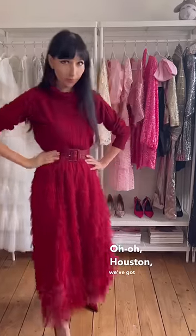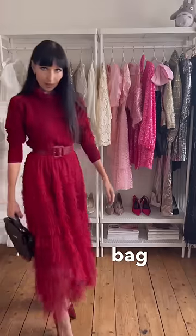Uh-oh, Houston, we've got a problem. Problem being that I don't have a red bag. In these circumstances, what I'd do, I'd go with a bag that matches my hair color. So if you have black hair, use a black bag.